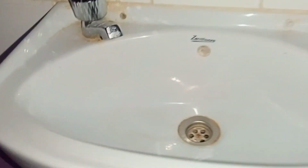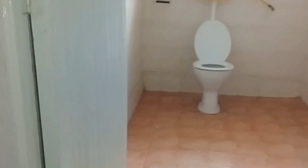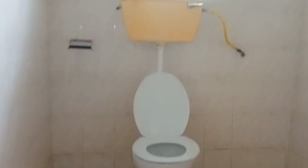So guys, now this is the master bedroom and we're going to start with the washrooms. So we have this sink over here, and this is the washroom of the master bedroom. So you can see how spacious it is. So this is the 4th bedroom. So we have that washroom and a shower as well, and somewhere to place your soap over here and an extra tap.